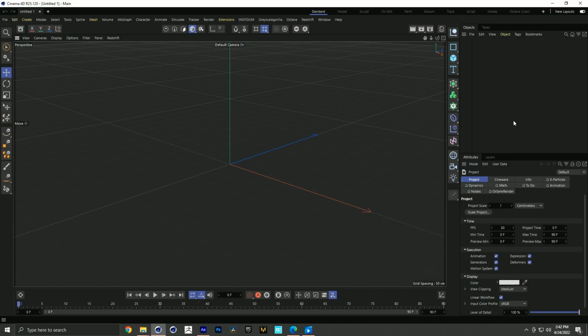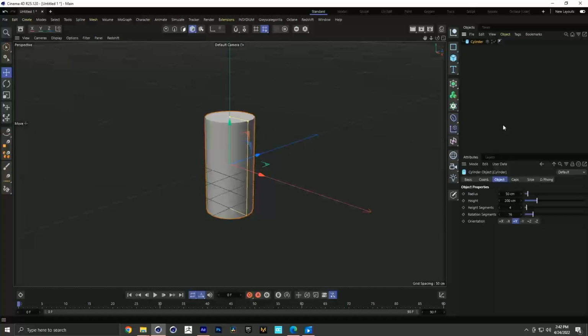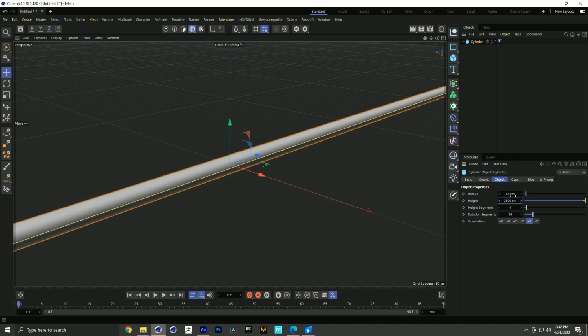So the first thing that I need to do is create a cylinder. So I will hold down Shift and hit C and type in cylinder. And I will make the orientation of the cylinder +Z. The radius will be about 18. And then the height of that will be 2500.